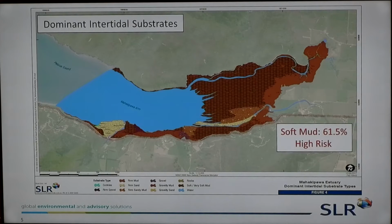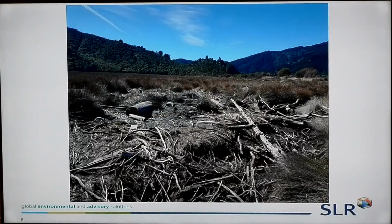So this just gives you an idea. This is something interesting we found while we were out there. These are your salt marsh habitats up in here. But we surveyed the day after a high spring tide and following that big flood event in November of last year. There's a huge amount of this woody debris that's been deposited right throughout the salt marsh area.